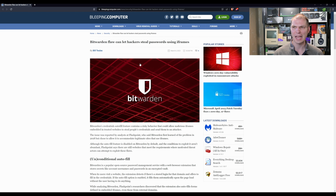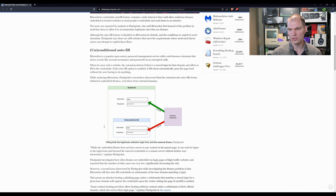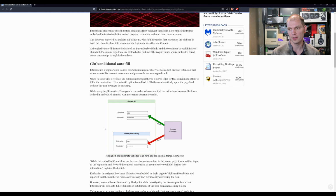So, Bitwarden flaw allows hackers to steal the password using iframes. This isn't so much that your password manager has been exposed. This is more of, hey, we have a problem here, and when you autofill your passwords in iframes, hackers can then steal that. So yeah, it's not good, but it looks like Bitwarden, since it is open source and very popular out there, seems to have patched it.